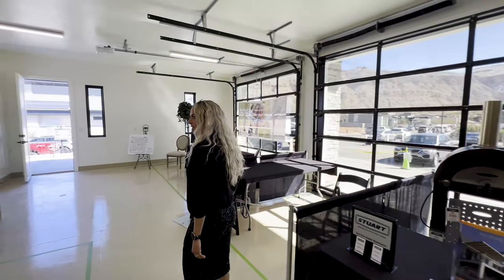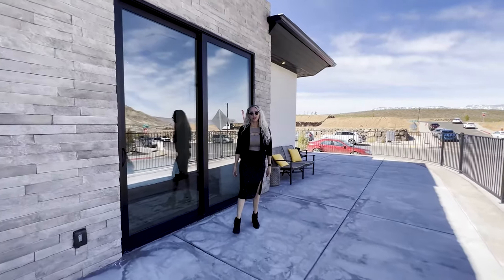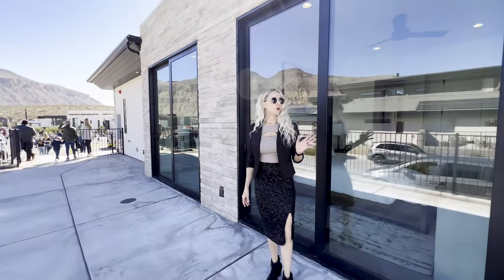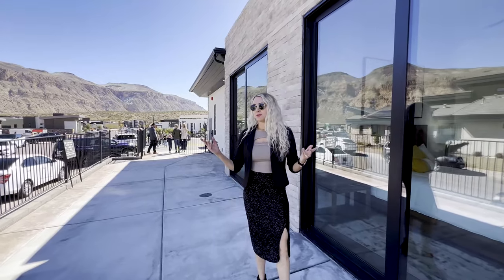I absolutely loved it. How'd you guys feel about this home? What would you rate it on a scale of 1 to 10? Would you purchase this home as an investment home for a vacation rental? That's what this home was designed for. I think the functionality of it is absolutely awesome, and this location is absolutely beautiful and breathtaking.